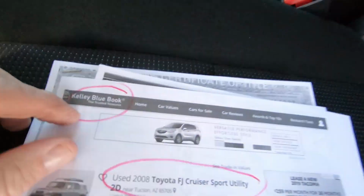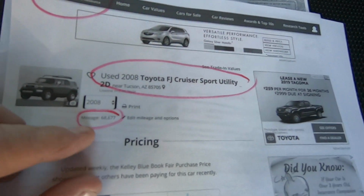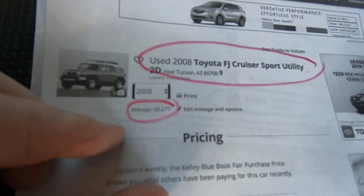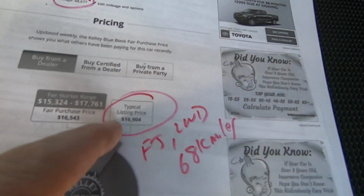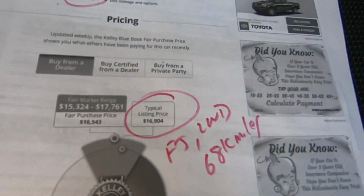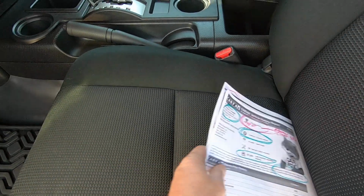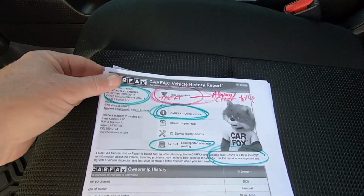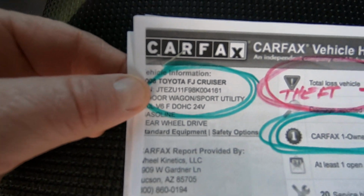All right, first of all, we'll start with the Kelley Blue Book. There's the Kelley Blue Book, FJ Cruiser, 68,677 miles. This is for a two-wheel drive with 68,000. It's almost 17,000 is the typical listing price for this car. Now, almost none have this low miles that are 08s. Probably absolutely none. So it's kind of a weird number. It's probably higher than that in real world.